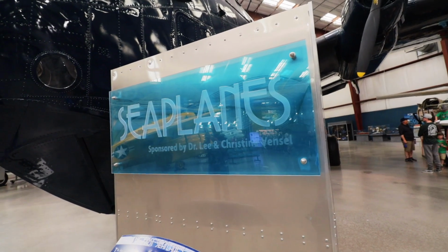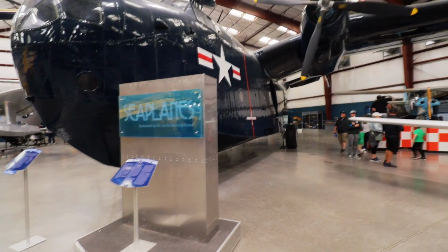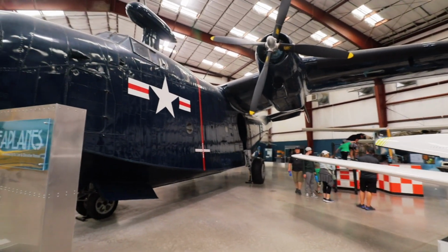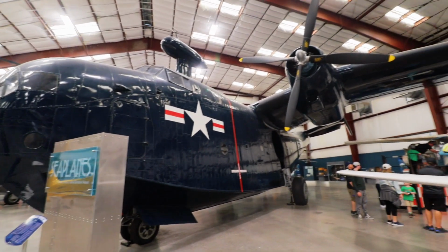But this plane is actually a part of the seaplanes exhibit here. And as you can see, it is large and in charge. This thing is mammoth, guys. It really does put into context how small we are in this big world when you see things like this.